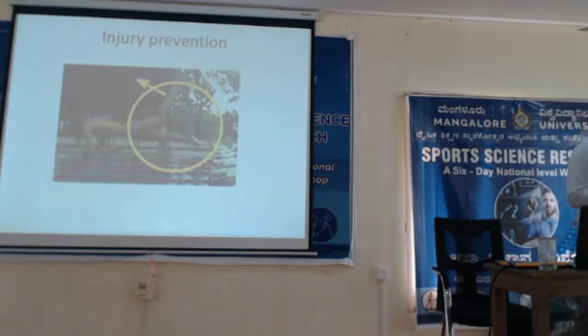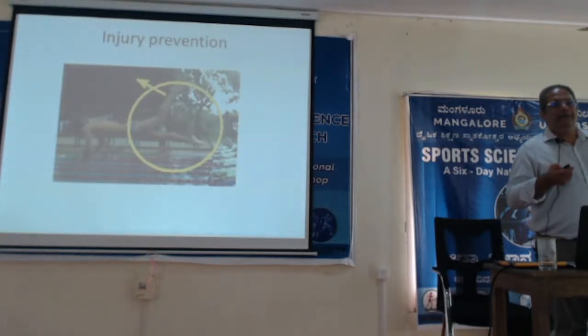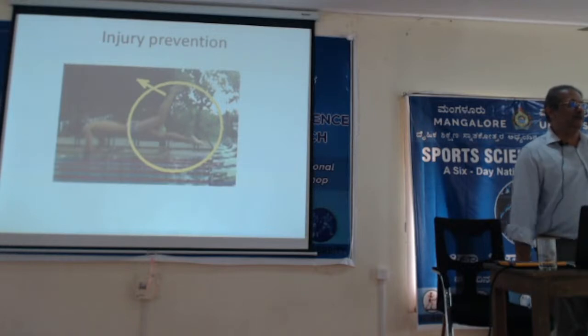How many of you are swimmers here? How many of you are swimmers? Nobody. Being so near the Mangalore coast, no one goes for swimming in the sea. No one. So if people are taken for some picnic into some coastal area, you have to be very careful. Nobody should be allowed to enter. But we have a coach here, actually. Our coach is a swimmer. He is a recreational swimmer.